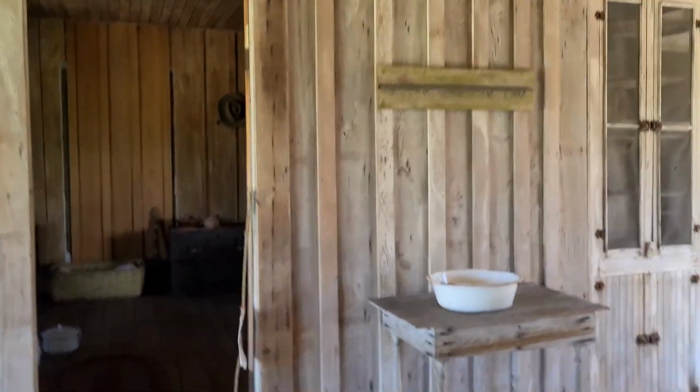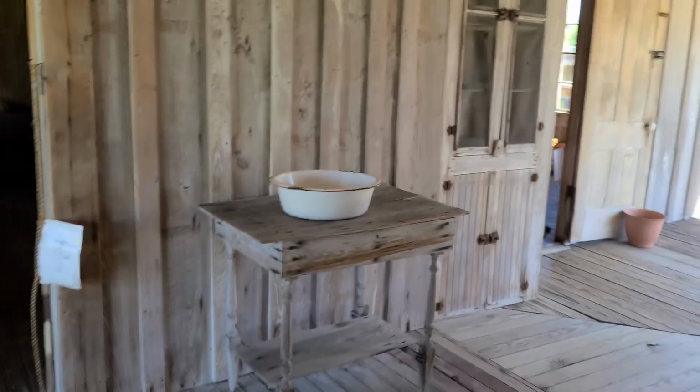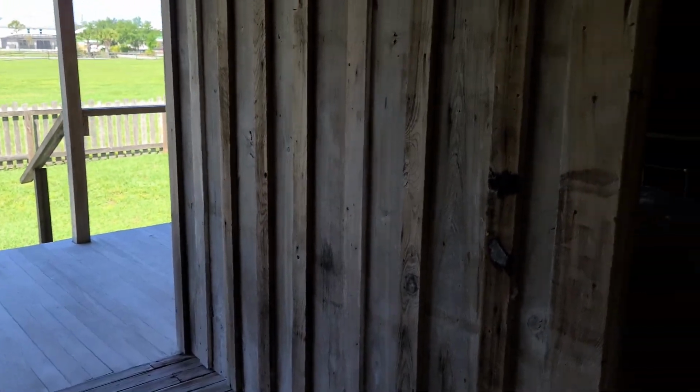She put down rugs and things. Most of the living was done in the room. It's just easier to keep going. This became their bedroom.